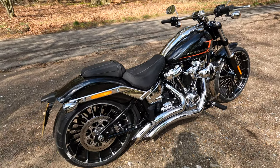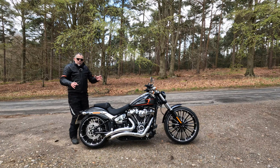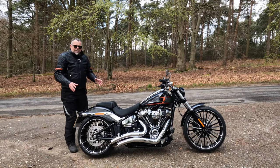The big rear tyre isn't proving the problem I thought it would. Round corners, round slow corners, it is that little bit more hesitant to turn.